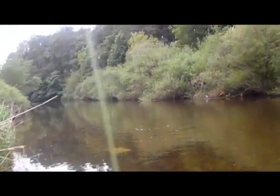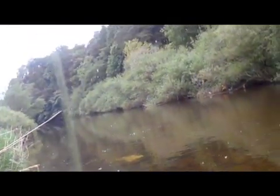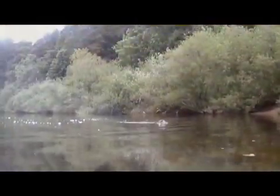Not easy filming and fishing at the same time, but good fun. He's about a pound, I'd say. Nice fish. Just lying in the side here, and I just put the fly down for a moment just to get ready. And there he was.